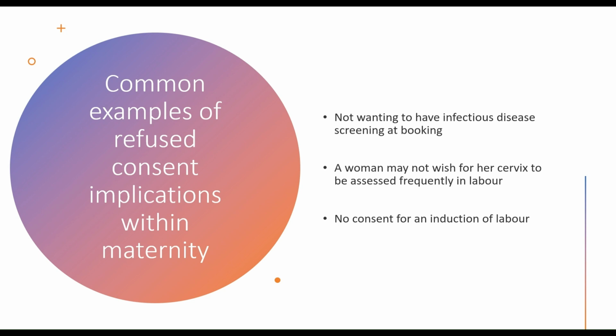So another example I thought of that crops up in practice: it's quite standard practice to offer a vaginal examination every 4 hours once in established labour. But some women don't want their cervix to be assessed, and we need to support our ladies in this whilst not having as much information as we would want as midwives about where they're up to in their stage of labour. If the woman has informed consent, we need to listen to her and go with her choices.